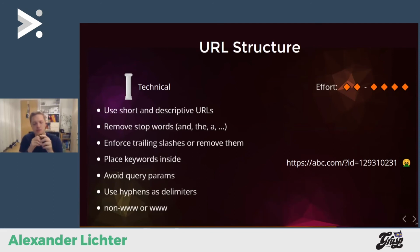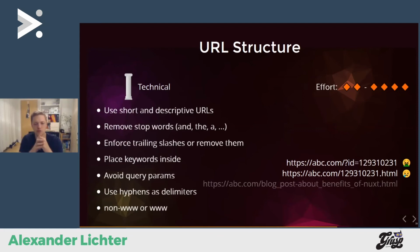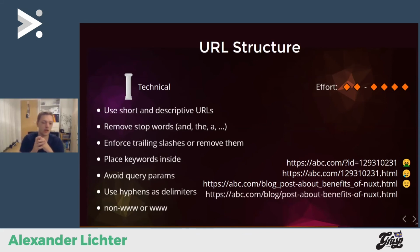Let's transform that into something more readable. Let's remove the query parameter and just use a plain HTML file. It's still not very nice because it's not descriptive, not speakable, and not short. Well, okay, still not too long, but not descriptive. This is not short at all, but it's at least a bit more descriptive. Now we know what that URL could lead us to, a blog post about benefits of Nuxt. But we have underscores instead of hyphens, and it's still very long.